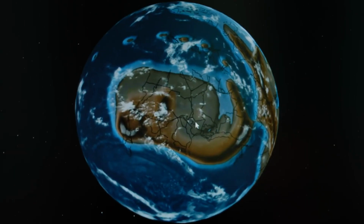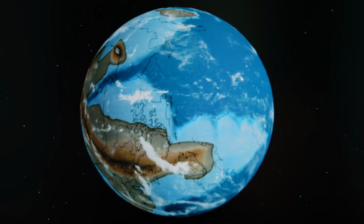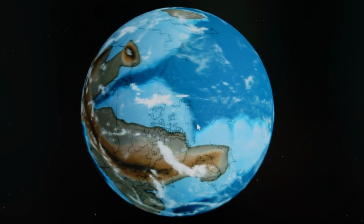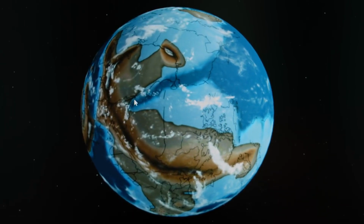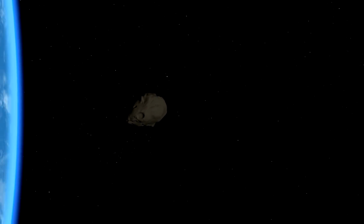The intense heat from constant collisions, radioactive decay, and the gravitational compression of the planet caused it to remain in a molten state. Then, a cataclysmic event known as the Giant Impact Hypothesis took place.